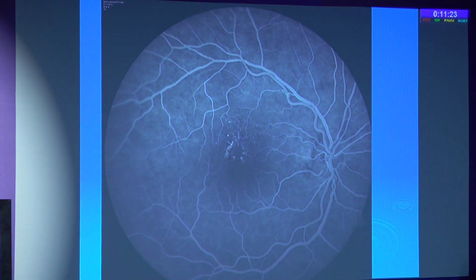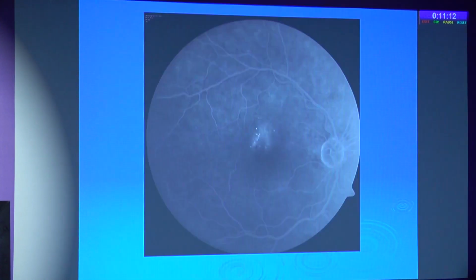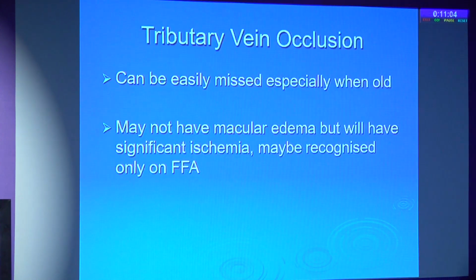So that is what can happen. Tributary vein occlusions may not produce much edema, but they will produce severe ischemia with loss of the capillary zone. And if it's at the fovea, for sure the visual acuity will be affected. So if you find something in the fundus and you are not able to explain, a fluorescein angiogram can help you.